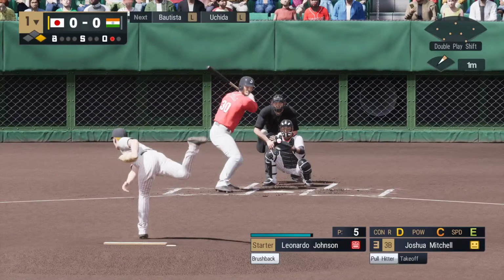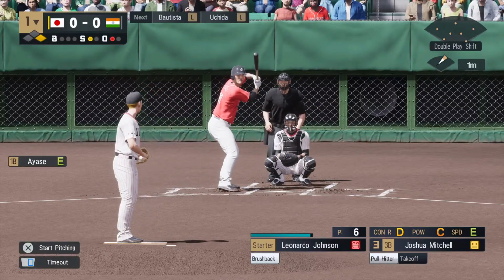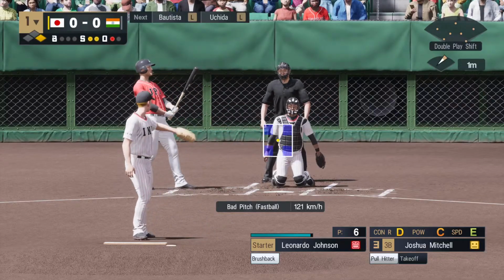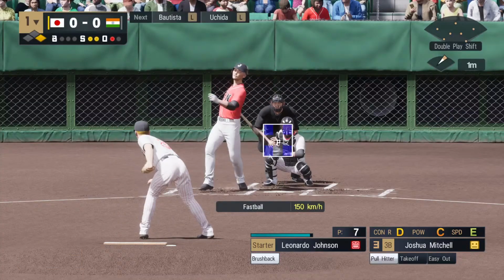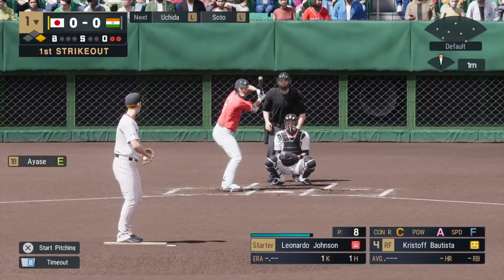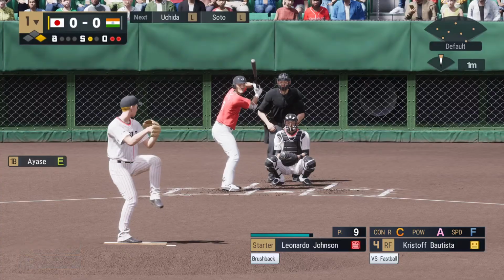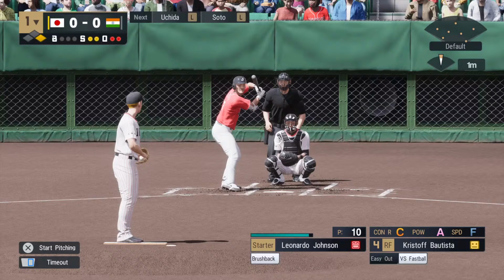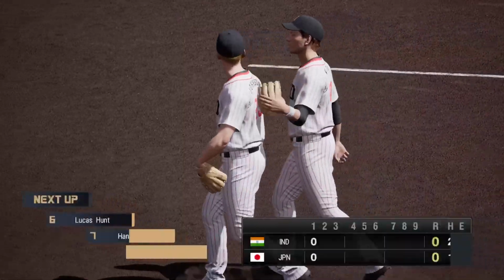First pitch, and that's easily in there for a strike. Fastball again. That's a strikeout. That's out number 2. Up to bat is their 4th man, Christoph Bautista. 2 outs, runner on first. His second pitch here. That's another fastball. Struck him out looking. 3 down, and we'll change sides.